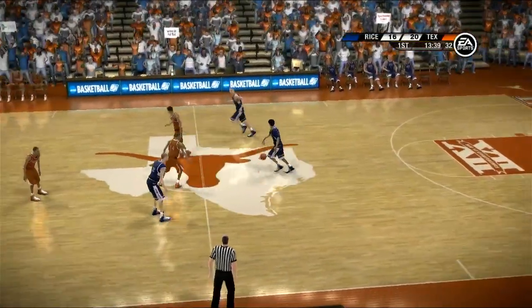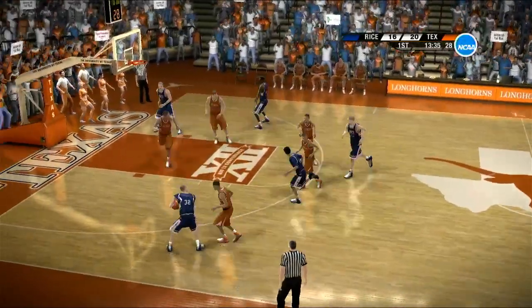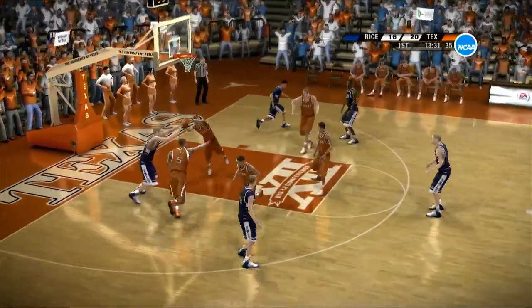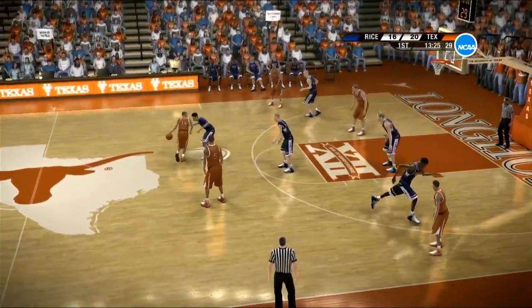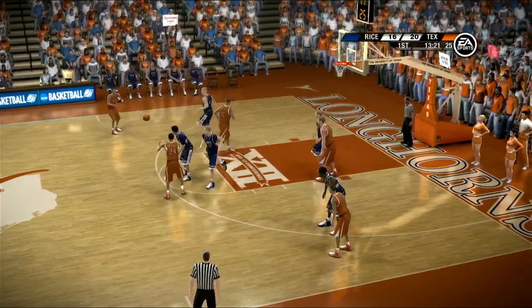The student body has got it going on. They look to be filled with rage and eager for a win. The student section looks like they're having a great time. There's a bad pass right to the defender. 5 second call approaching. Look at that spacing.